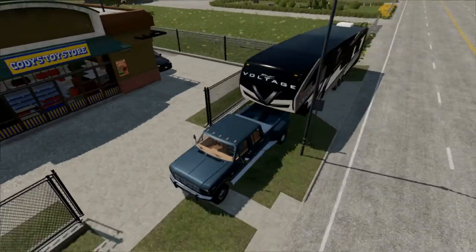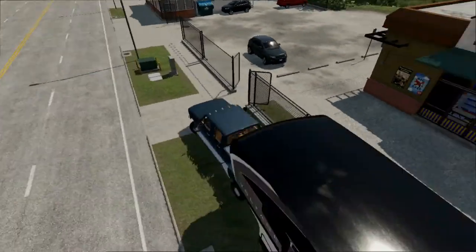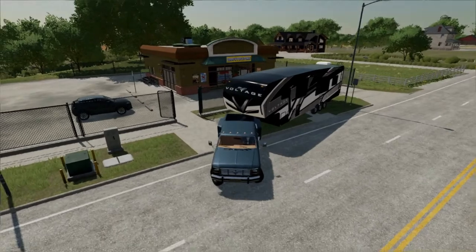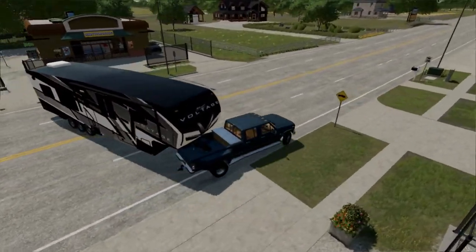So the house is done, so we can go ahead and pull out this little sidewalk. Oh, we're right next to a little general store. That's pretty nice. We don't even have to ask the neighbors for sugar. We can just go get some.